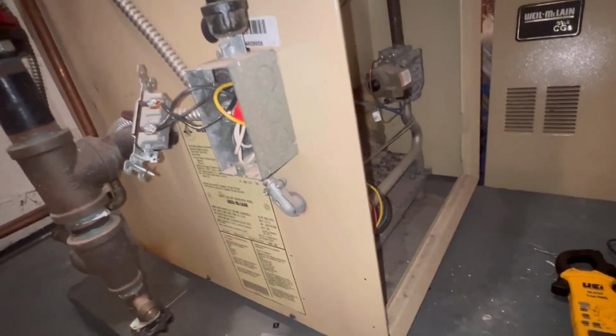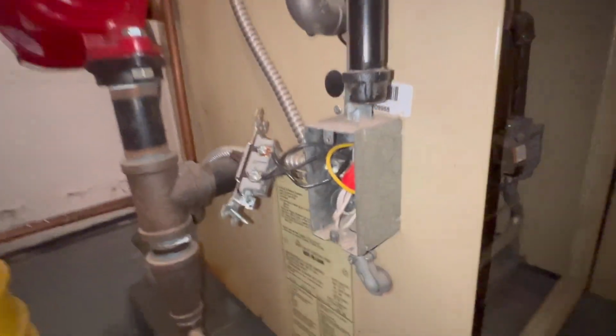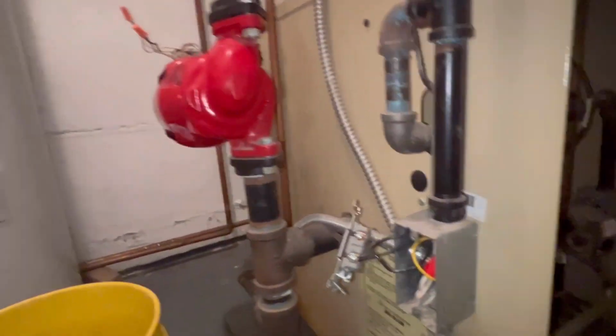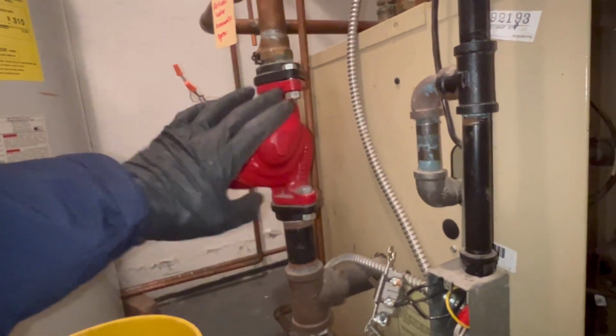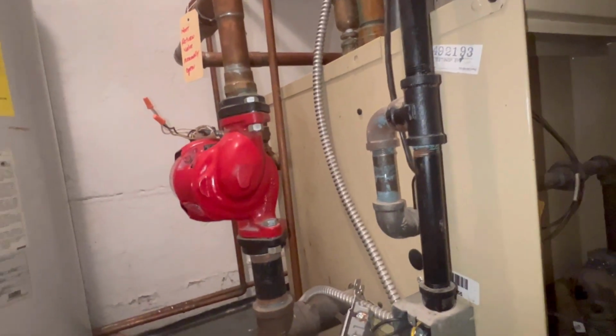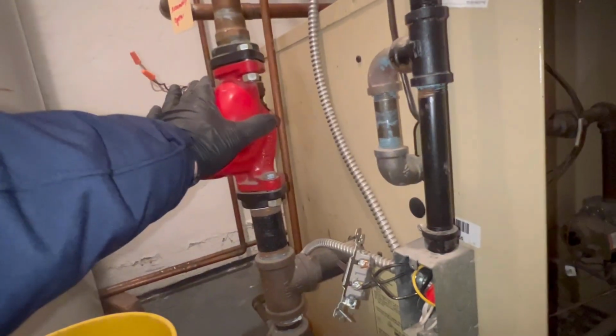When I first turned it on, we had ignition, but the pump wasn't coming on. Something finicky with this. So I don't know how proactive you want to get. The pump is working now. We could say, screw it, let it do its thing. I just don't want you to call me in next week or next month.